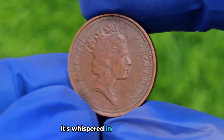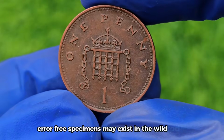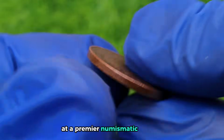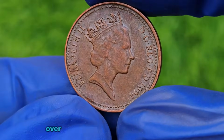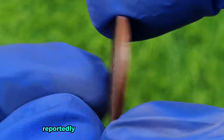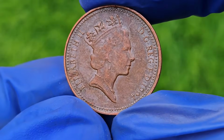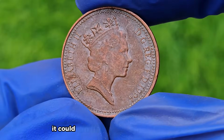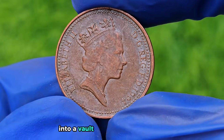It's whispered in elite coin circles that fewer than 10 of these pristine, error-free specimens may exist in the wild today. Imagine holding in your hand a coin that could sell for over $1.2 million at a premier numismatic auction, depending on its condition, provenance, and minting features. Yes, you heard that right. Over $1 million for a single one-penny coin. Some private collectors and investment funds are reportedly offering blank checks for this coin due to its rarity and potential for long-term appreciation. This isn't just coin collecting, it's billionaire-grade investing. If you have one in your possession, it could transform your financial future in a single transaction, turning your modest collection into a vault of generational wealth.